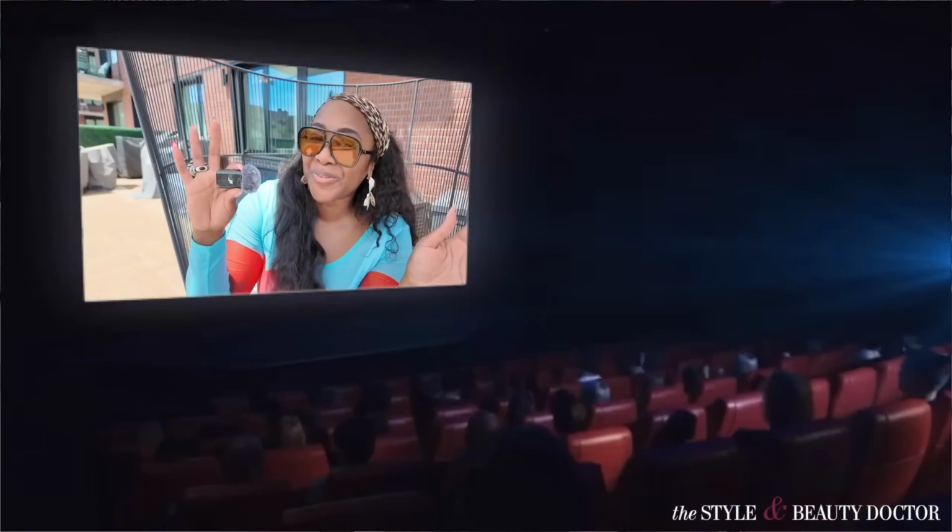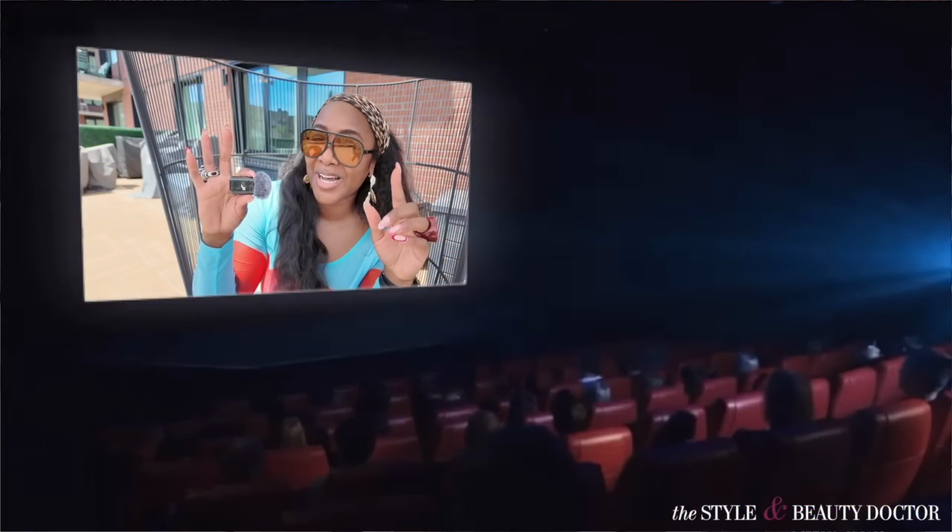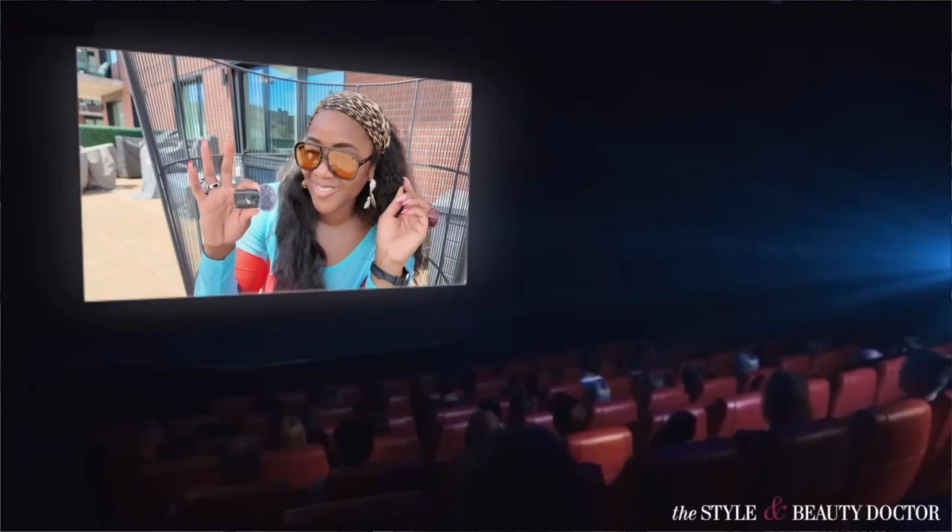Now, for my sunscreen devotees in the audience, you can probably guess what is coming up in number 4. I'm gonna give you a second to guess. Go ahead, try to guess.